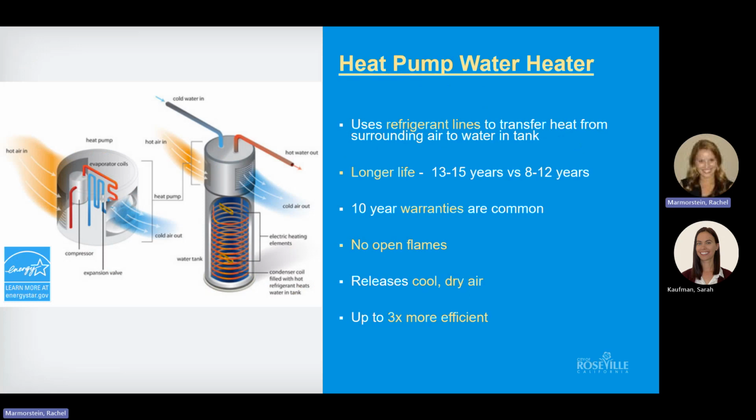So next we'll move on to the heat pump water heater. So again, similar technology, talking about heat pumps. These are using refrigerant lines to transfer heat from surrounding air to water in a tank. And they do have a longer lifespan. They can last up to 15 years. And we are seeing that 10-year warranties are pretty common with this technology.